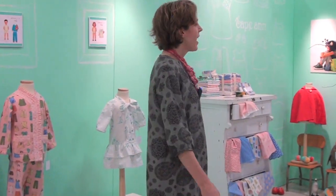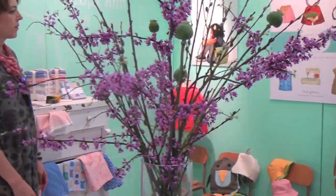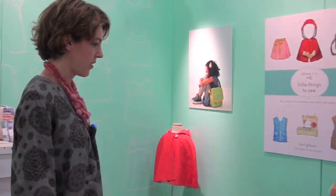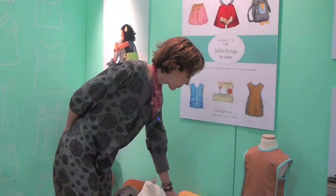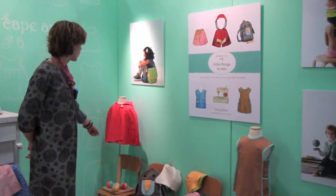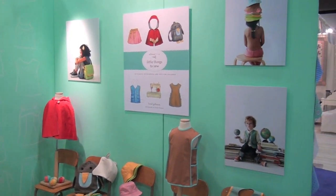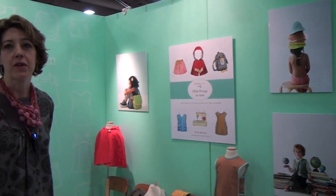And over here in the booth, this is all samples from the book Little Things to Sew, which is just recently out and has been selling very well. A little bucket hat, the little apron, the Red Riding Hood. So just a bunch of different samples from that. There's 20 different projects in the book, and all the patterns are provided in the book.